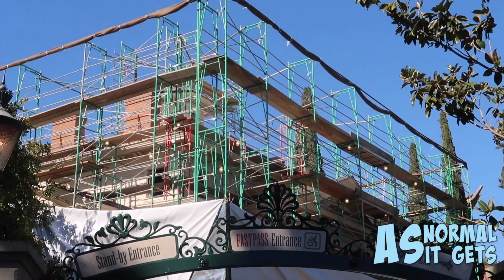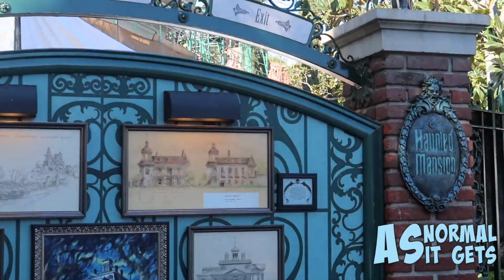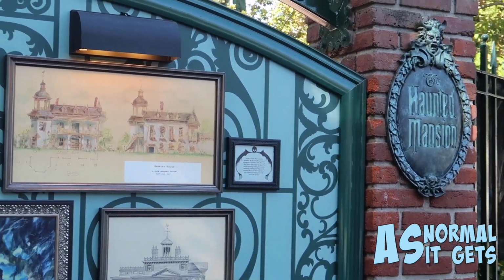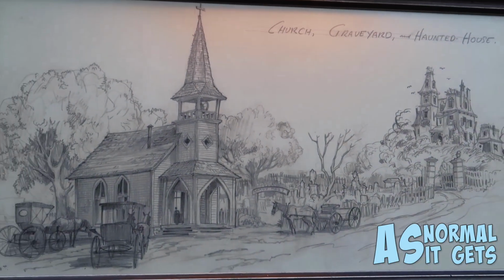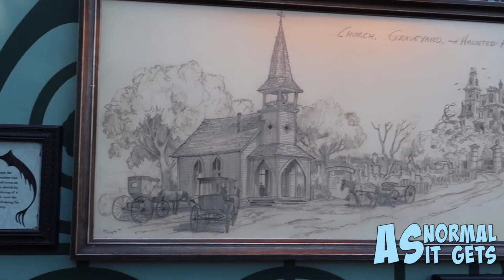Here's just a look at the scaffolding and the sign that I do not like that they put in, which is the Fastpass sign, which they put in years ago. I wish they never had done that, but they did. So here is some of the concept art, and I will let you look at that and read for yourself.